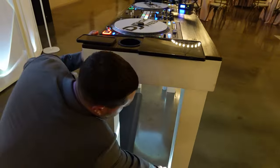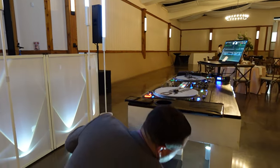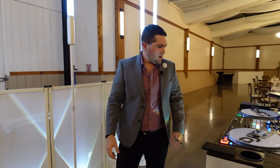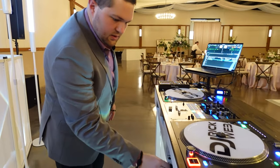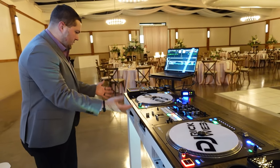We got 12 of these little bad boys. Look at these little guys, the Chroma Cannons. We got 12 of them around the room. We're gonna try them out tonight, see how they rock. Running in-ear monitors. These are little Amazon ones, ready to go. I don't think there's anything else to talk about here.